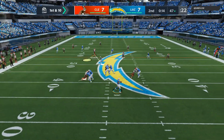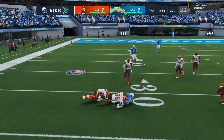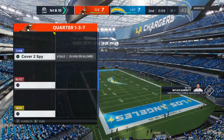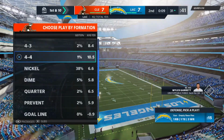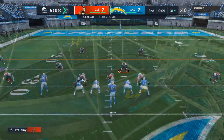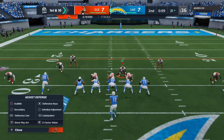On 1st and 10, Herbert. That's complete to Austin Ekeler, the running back, and he takes this one down almost all the way to the 30. Now a timeout taken. Perhaps a chance for one more quick play and then another timeout if they hurry. We'll see. Line of scrimmage, the 31 now on 1st and 10.